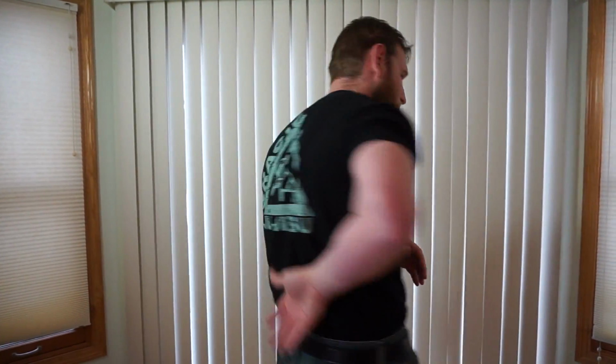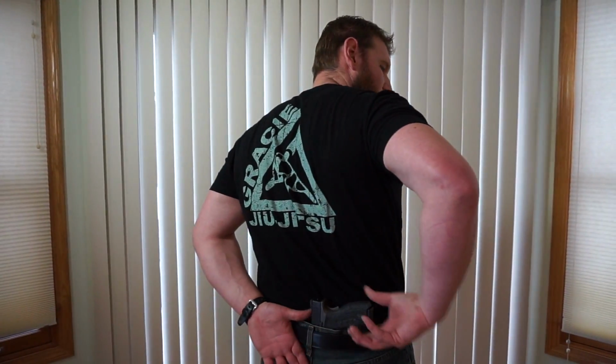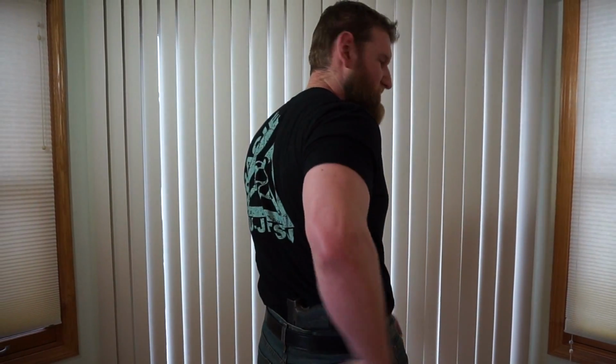One other position that I would really encourage you not to do is what they call small of the back, right back here. Now let me explain to you why I'm not a fan of small of the back. As you can see, I have this firearm in position. It's not in a holster. Of course, in any position we'd want to have a holster.